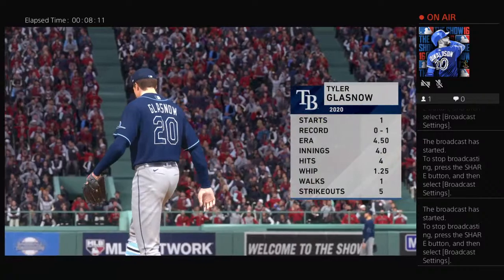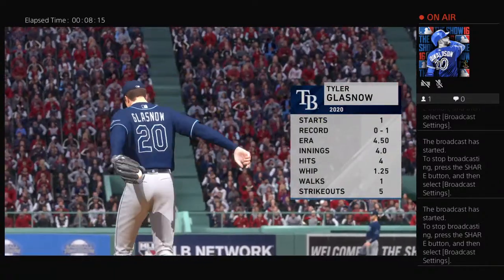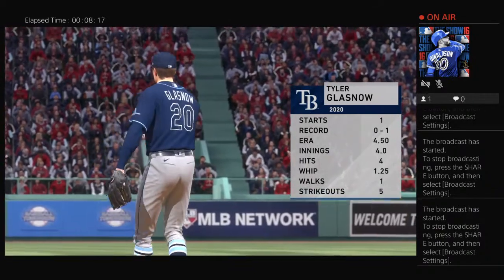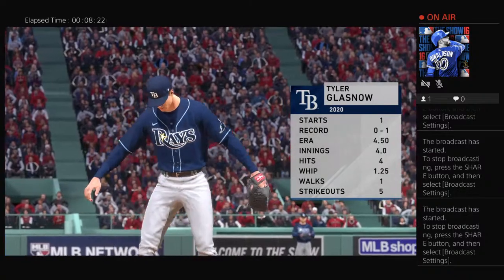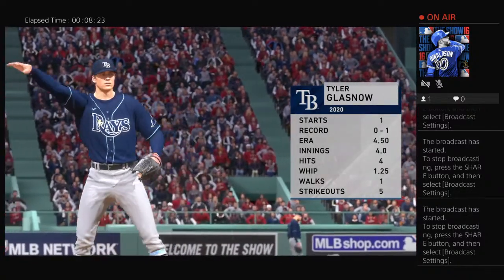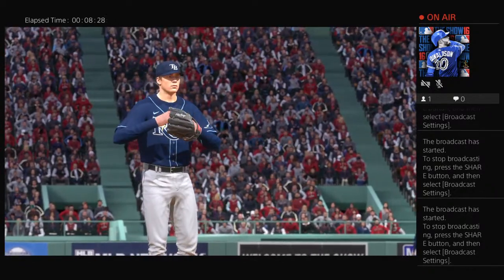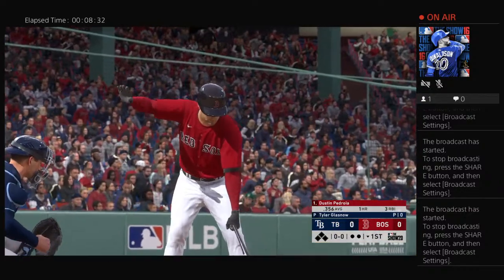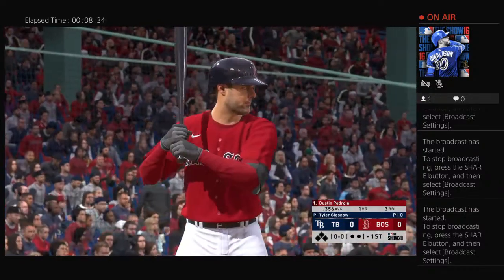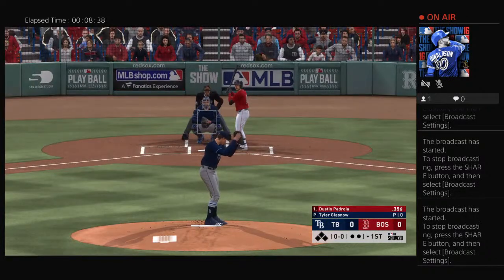Tyler Glasnow, the California-born right-hander, is on the mound. What do you have for us on him, Danny? Hey, we're going to get a chance to look at a guy that's a little bit up and down throughout points of his career. A career ERA just over 4. When he's good, he can be really good. And when he's bad, well, let's just say he can be pretty bad at times. But it'll be interesting to see which one we see. He's a little bit of Jekyll and Hyde. Hopefully he's going to be a little bit more Jekyll than Hyde in this one here today.